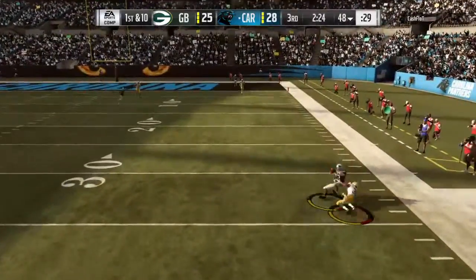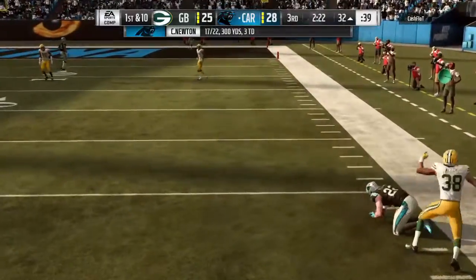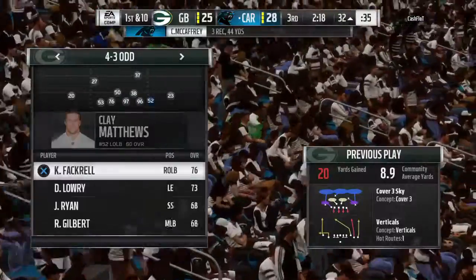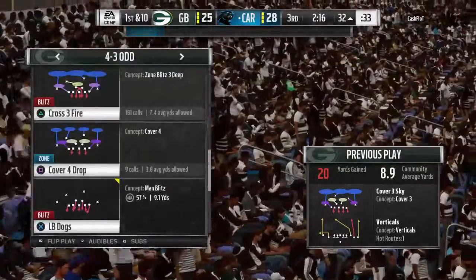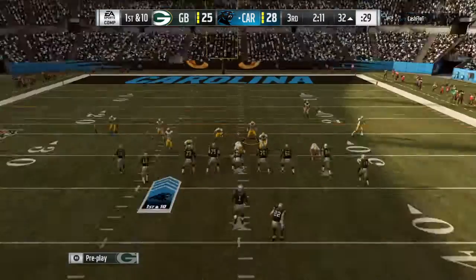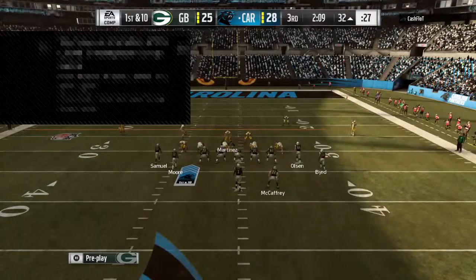He's a bit of a Swiss Army knife, isn't he? He certainly is. Every which way you want to go, however you want to package him, I do think his running production will increase in 2018. A good pickup there of 20 yards. So into Packer territory now. Here's 1st and 10 at the 32-yard line.